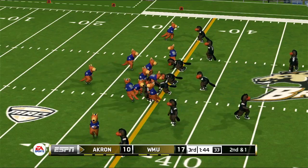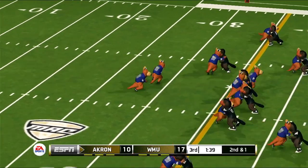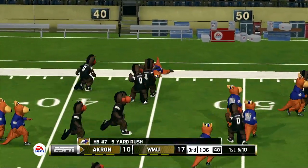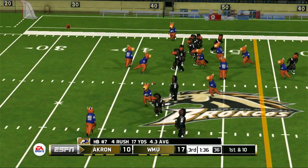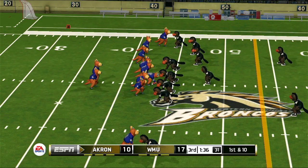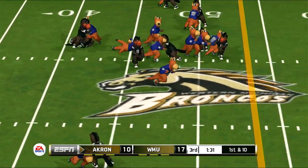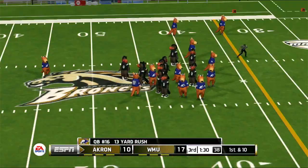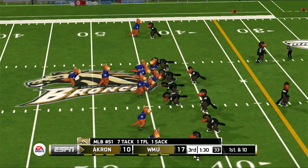That brings him second and one. Gives it to the back. And they push him out at about the 43-yard line. Call it a gain of 9 yards. First down. Mike 51. He's got an opening. Number 16 with the run. That's good for a gain of 13 yards. That makes it first and 10.